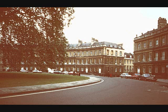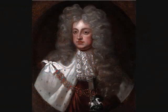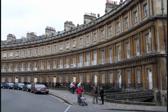The original intent of the circus was to have sports and social gatherings in the center, but this was never carried out. When the circus was first completed, Wood Sr. planned for a statue of His Majesty to be built in the center. This statue of George II never materialized, but rather the area was cobbled.